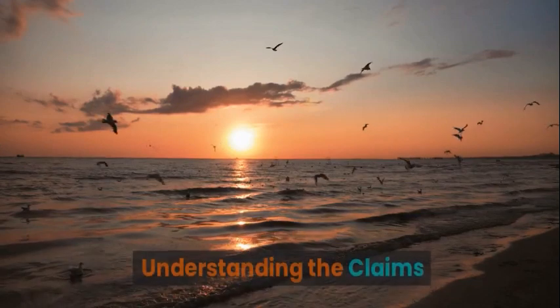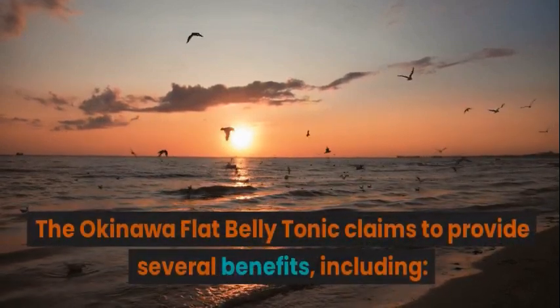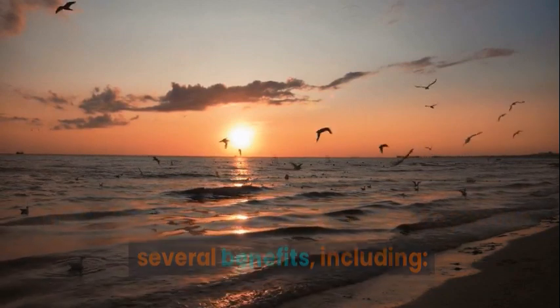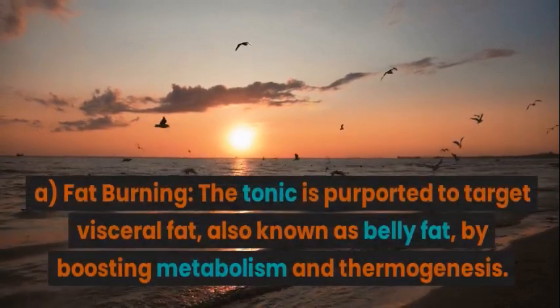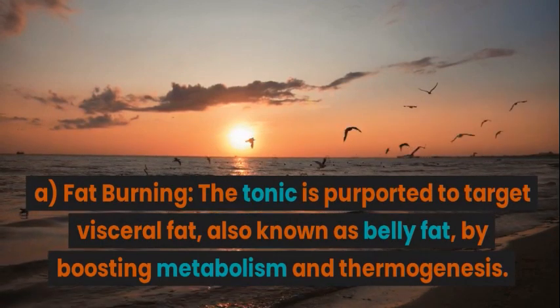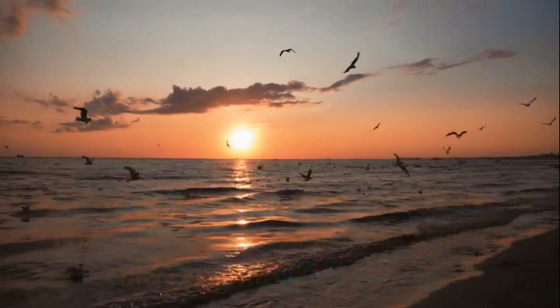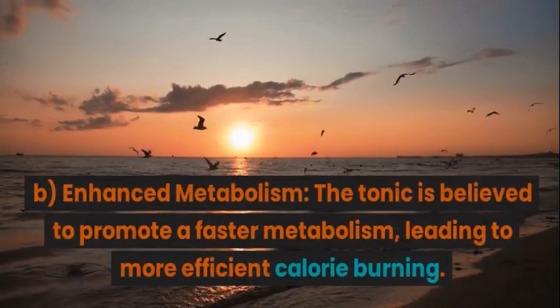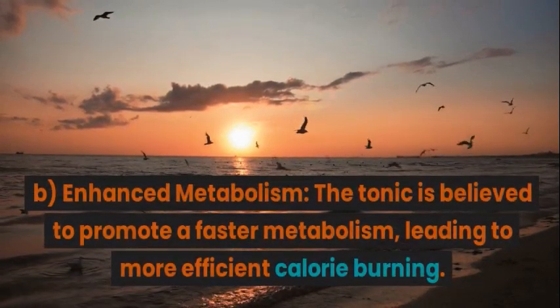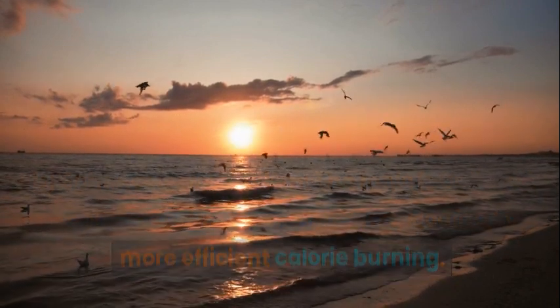2. Understanding the claims. The Okinawa Flat Belly Tonic claims to provide several benefits, including: a. Fat burning. The tonic is purported to target visceral fat, also known as belly fat, by boosting metabolism and thermogenesis. b. Enhanced metabolism. The tonic is believed to promote a faster metabolism, leading to more efficient calorie burning.